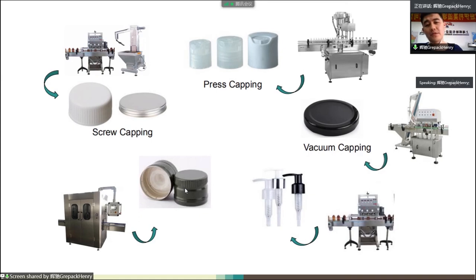And the last one is about the special cap, especially for some wine, some olive oil, some special products that have a different capping way. You can see this picture. It's the cap structure picture. The structure of the cap is different from others. I'll also show you some video about this part in a later video.